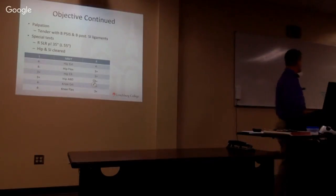Objective continued, so palpation, she was tender with bilateral PSIS and posterior SI ligaments.